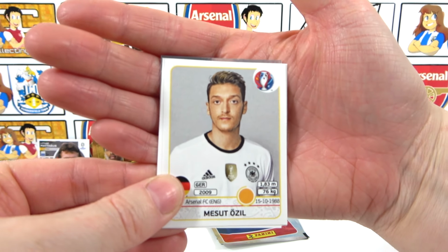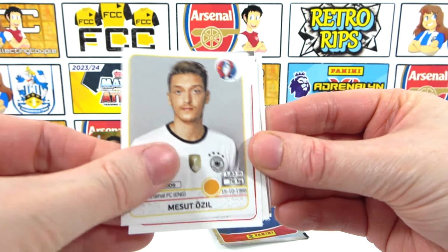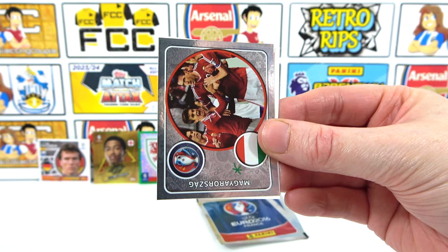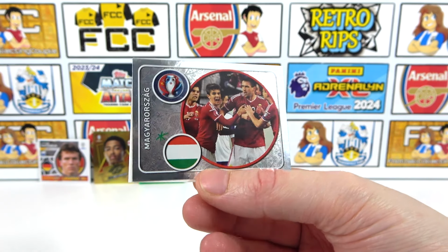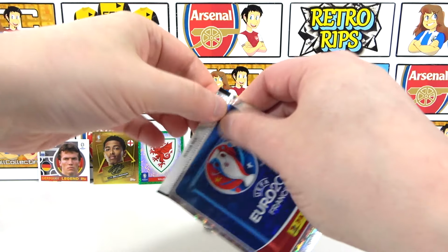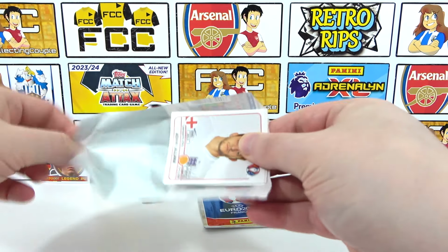Oh, shiny in here, actually. There we go. We do kick off with Ozil as well. What a pack this could be. We then have Iniesta. Nice. As well as a duo there for Hungary. Oh, look at that. That's back Hungary. That is cool, isn't it? Good stuff. And then we have a duo there for Belgium. Okay, in a way, the shinies being not so frequent makes them a little bit more rare, and you feel a bit more special when you get it, don't you?